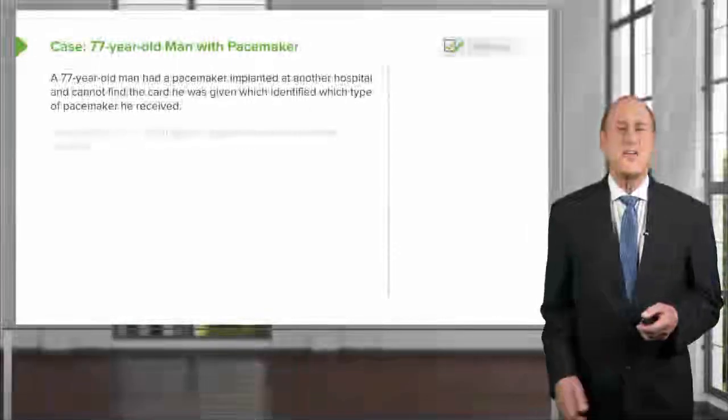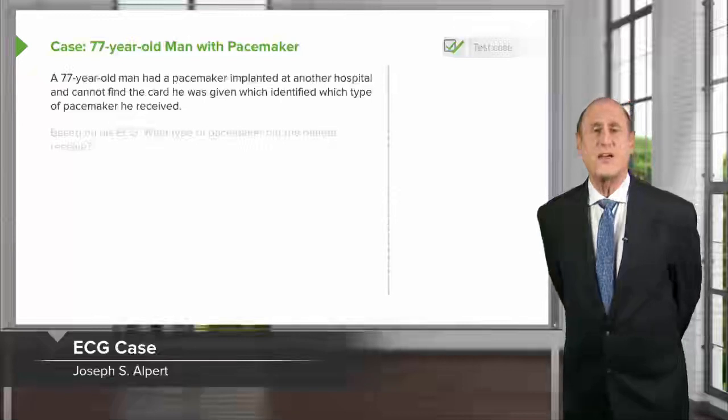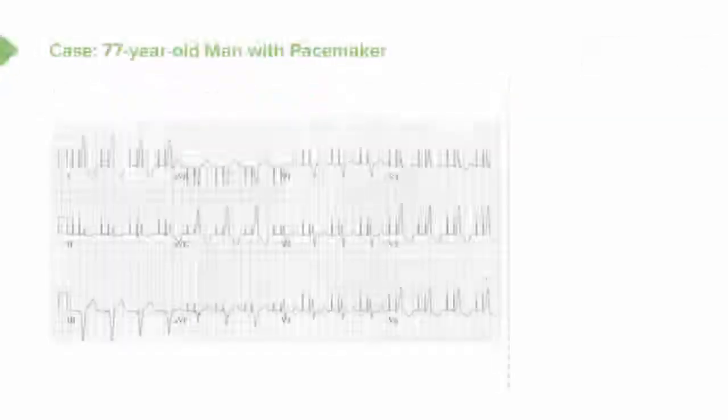So let's take a case and see how well you're doing with pacemakers. Here's a 77-year-old man. He had a pacemaker implanted at another hospital, and he can't find the card he was given which said what type of pacemaker he received. Now he's being seen at your hospital. You'd like to know what kind of pacemaker he has so you can talk to it through the skin with the specific program that's made for that pacemaker. So I want you to look at his EKG or his ECG and tell me what kind of pacemaker the patient received. Here's the ECG.